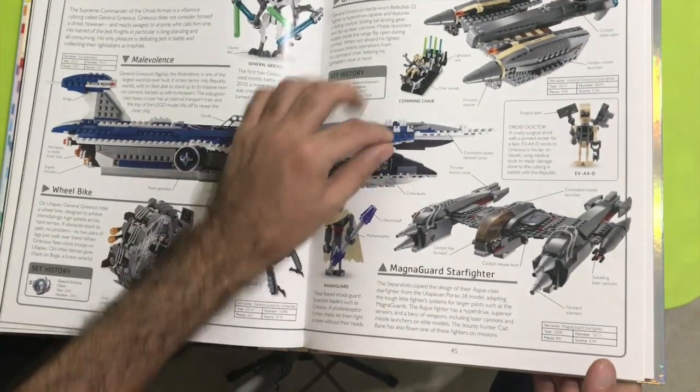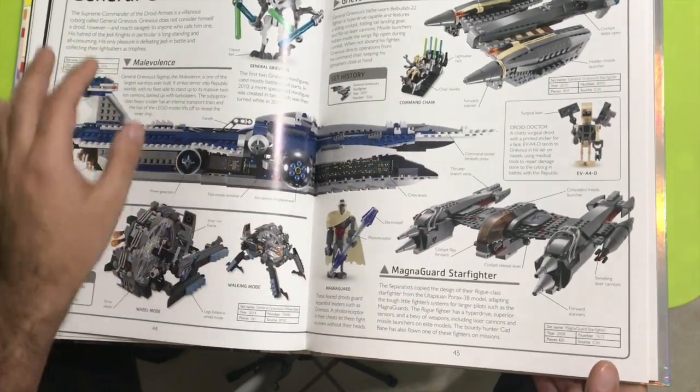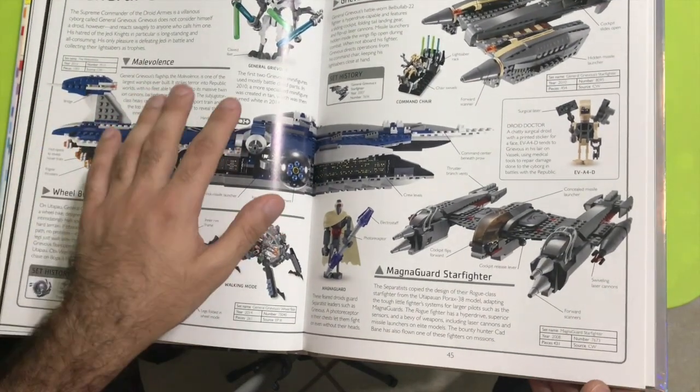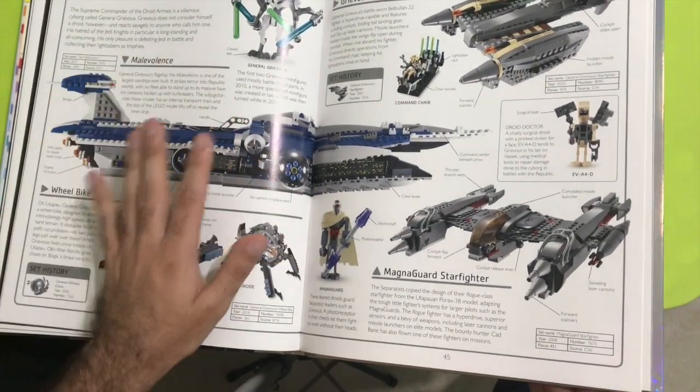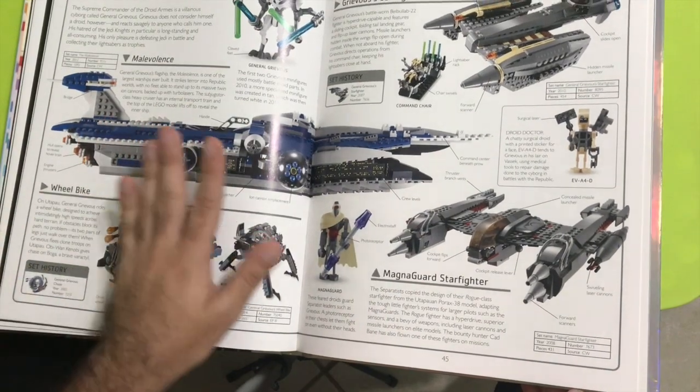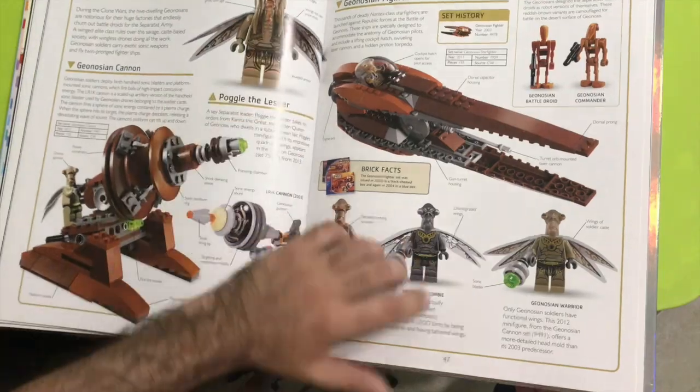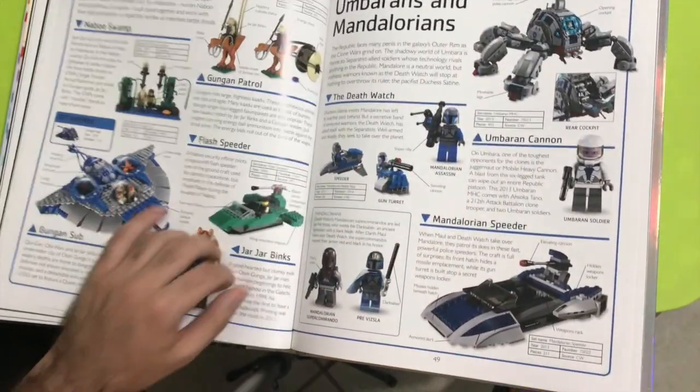I think LEGO did a great job of creating a very cool, massive capital ship. It is actually the only Separatist capital ship ever made. They haven't even made the Invisible Hand from Episode 3. Here we have some Geonosians with Poggle the Lesser, super cool minifigure.